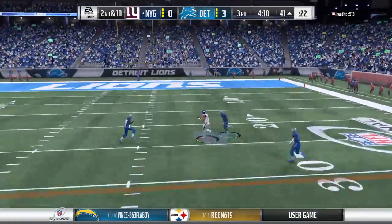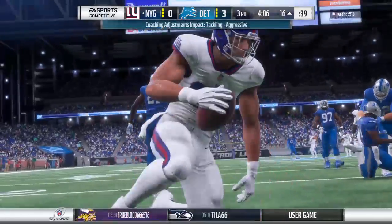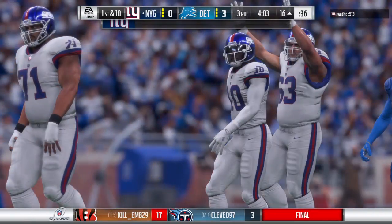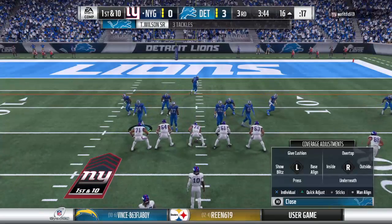Second and 10. Once again, Griffin. That's caught by his tight end, Evan Ingram, and he gets this one all the way down inside the 20-yard line. That one goes for 24 yards. Inside 4 minutes to go, 3rd quarter.